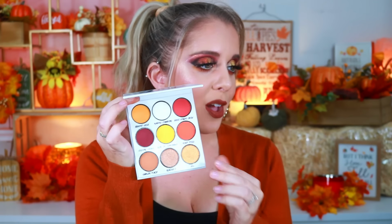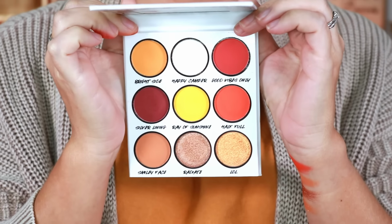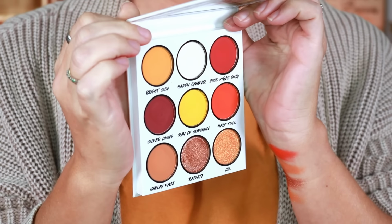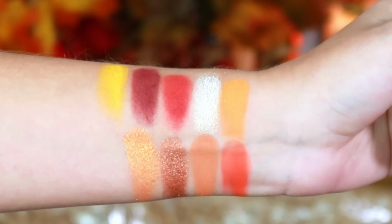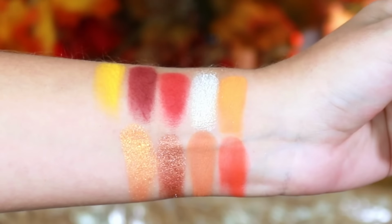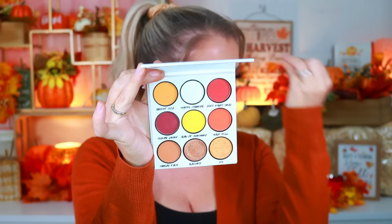So here is the color story. She knows me so well. She knows that fall is my favorite time of the year. It's my favorite season. And this is fall. Now, nothing about the outside packaging to the shade names are fall, but it's the color story. You're going to have those mustard yellows, those sunflower yellows, the brick reds, the plums, the oranges, the golds. It is so freaking pretty.